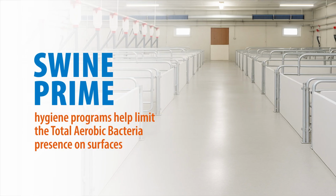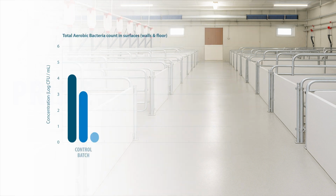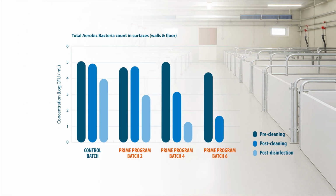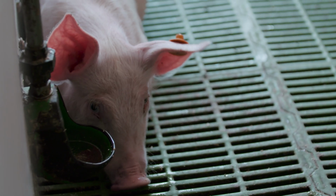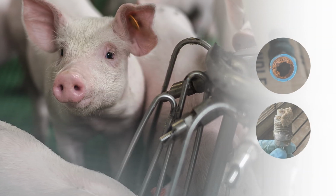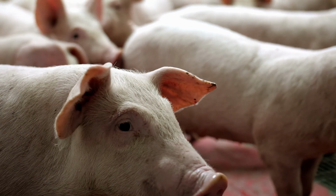Limiting the bacteria presence on the surfaces of your farm is essential, which is why choosing the right cleaning and disinfection programs is vitally important. Pig farms also present an underestimated risk: biofilm in water lines, causing reduced water quality, increased risk of osmotic diarrhea, and hard water and unwanted mineral buildup.